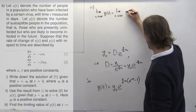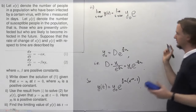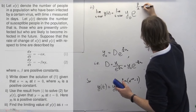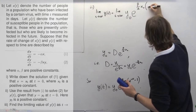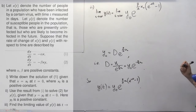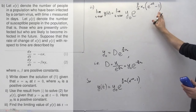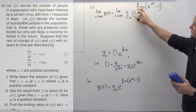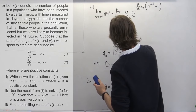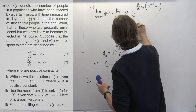So we've worked out a formula. So it was y naught, the exponential, this is kind of hard using the exponential because you do put in the power of beta over alpha times x naught. And that's multiplied by e to the minus alpha t minus 1. So the nice thing here is this thing decays away to 0. So this term here will tend to minus 1 in the limit. So it's not a hard limit to justify. So you should end up with e to the minus beta over alpha x naught.